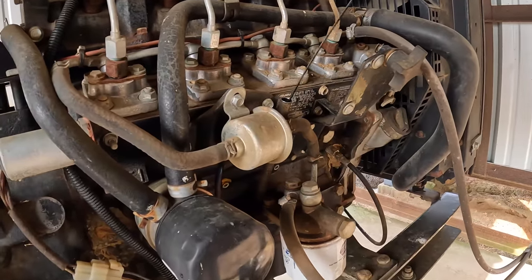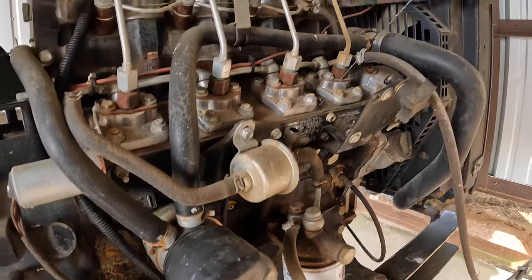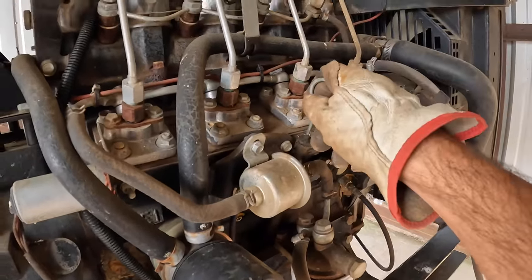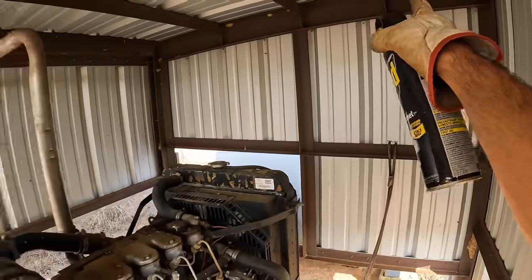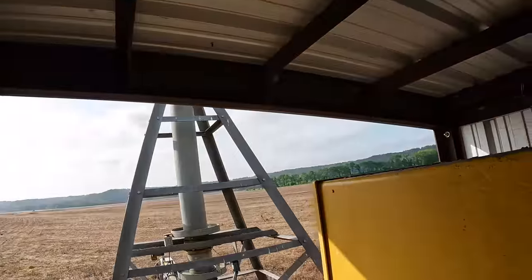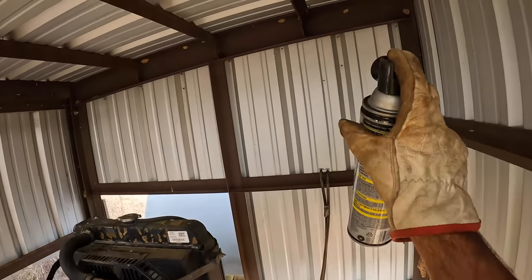Golly, need some motor oil. There you go, we gotta go get some motor oil. Well, there's one. The nest right back there. Go ahead and get him out of the way.